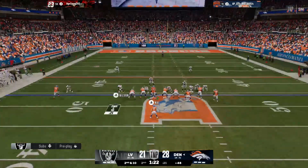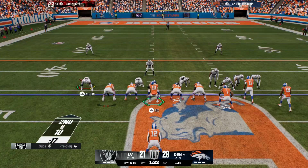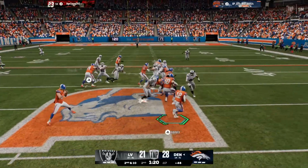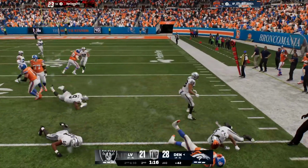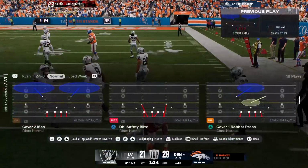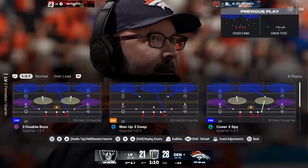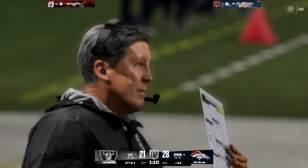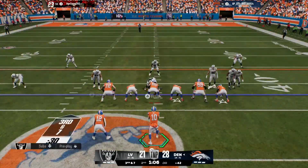Here's 2nd and 10. Toss to Harvey, running right. They'll get only 3 there, so it leaves him with a 3rd and 7 ahead. This guy's well on his way now to a big game on the ground. It's another good run there. Puts him over the century mark in yardage, and we're still in the second quarter.